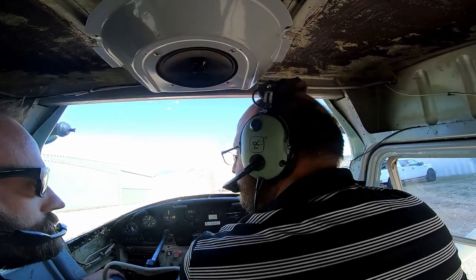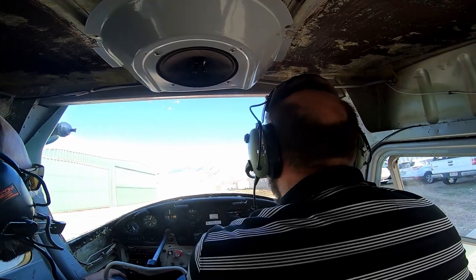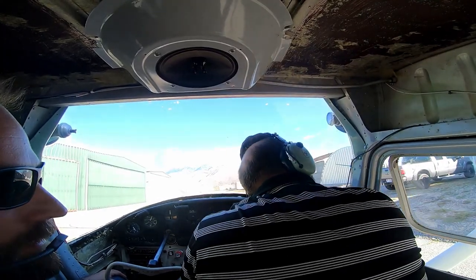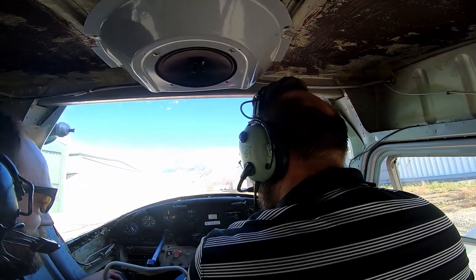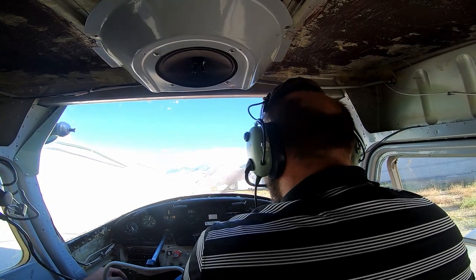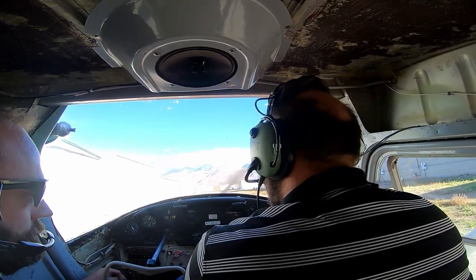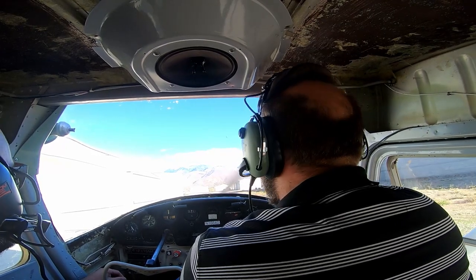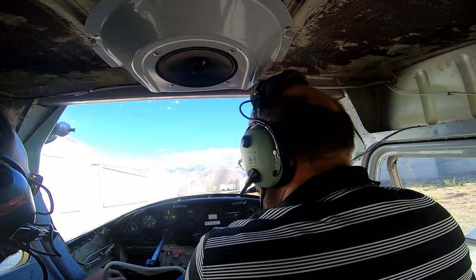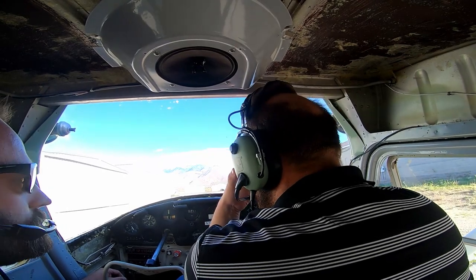So away we go. Having some fun. You excited? Yeah. Alright, let's go play. I'm excited. Yeah. I love this. And Ogden Ground, Cessna 1664 Delta, South Hangars, ready to taxi, looking for a west departure. I forgot the information already.